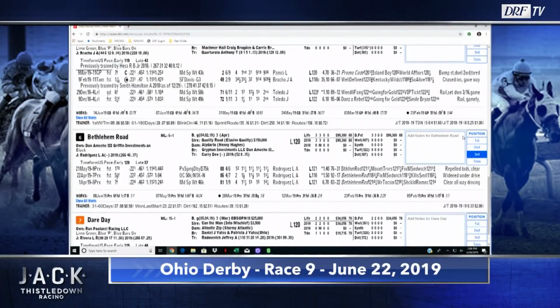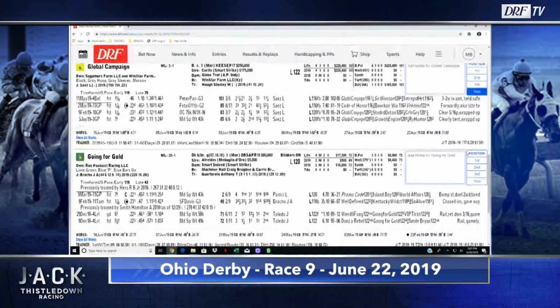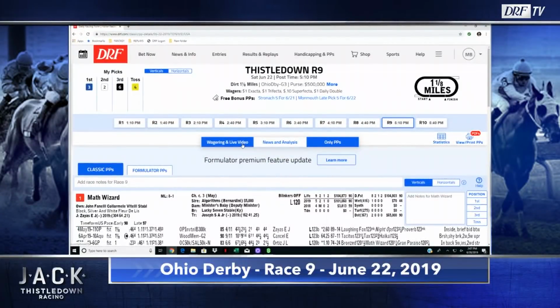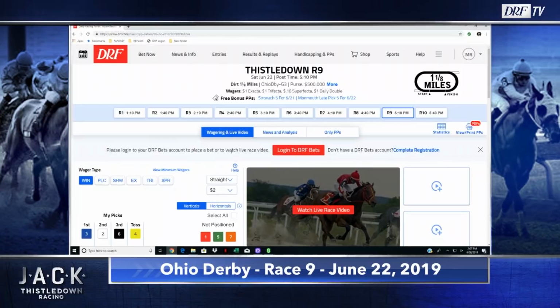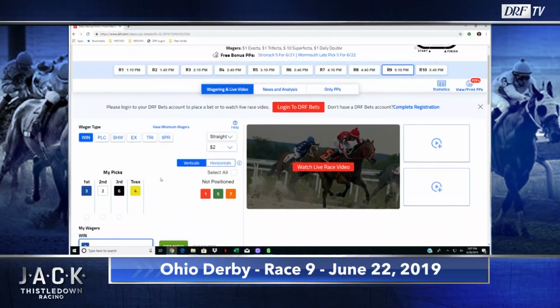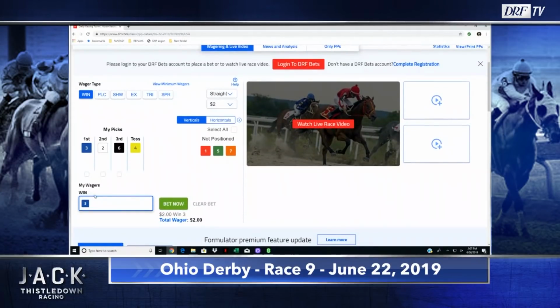If you're curious if there's anything else that goes into these numbers over here on the right side, well, if you come up here, you can click on Wagering and Live Video. When the race goes on, you can pull up the live feed here for Thistledown. You can go through, you can make your wagers right here. Put everything together, whatever you want. My wager right now, $2 to win on the 3. You click Bet Now. When you're logged into your DRF Bets account, it goes right over there.